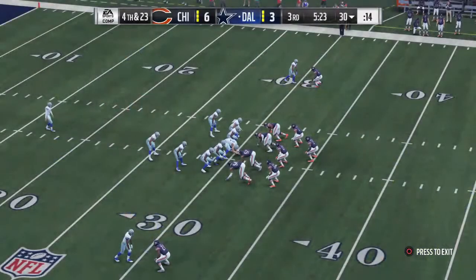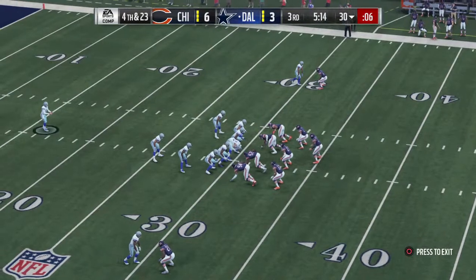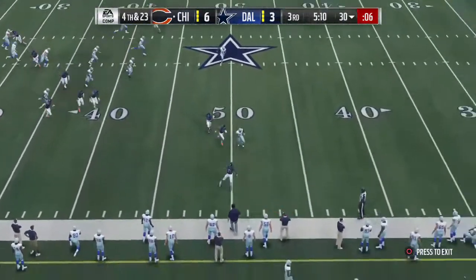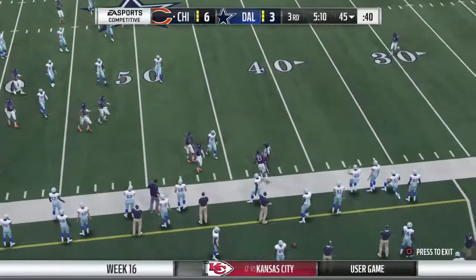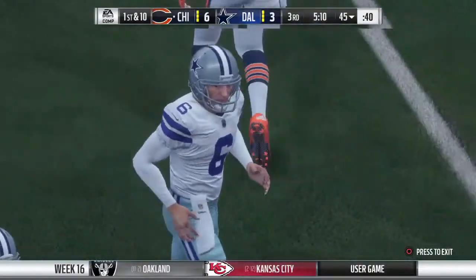Out now comes the Cowboys punter as he's on for the 5th time here today. And now a low liner. I think he mishit it. And they'll be set up in great starting field position here as that's out of bounds at the 45-yard line.